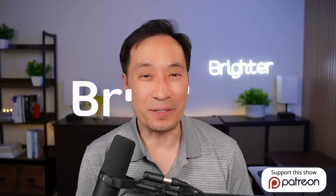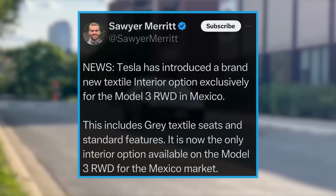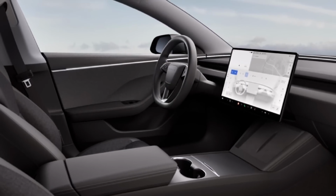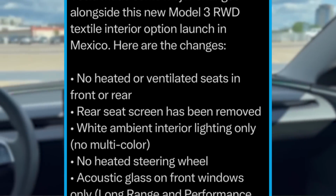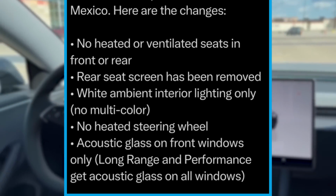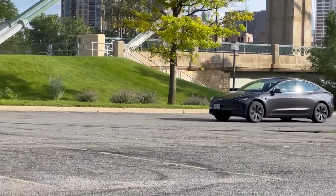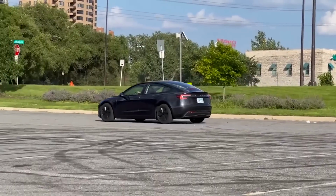Some very surprising new developments with Tesla and Toyota just happened this weekend. First, Tesla has introduced a brand new Model 3 rear-wheel drive in Mexico. What's interesting about this is that this version of the Model 3 has a lower cost, textile-based interior. They've removed the heated and ventilated seats in front and rear, they've removed the rear seat screen, and a number of other changes. Is this a test of a lower option for pricing, now reducing the price by $2,700 US? Will they do the same for the US and Canada in the future?